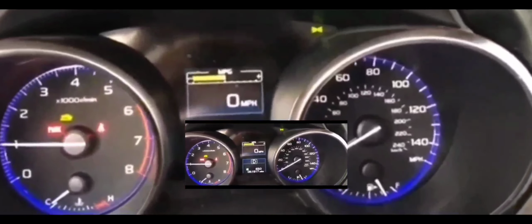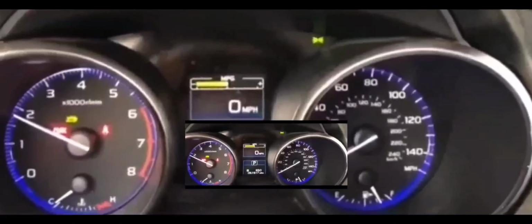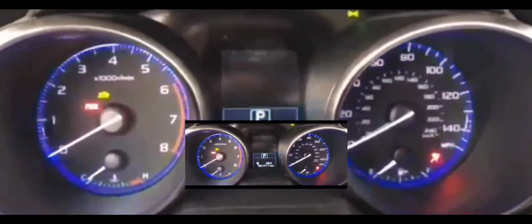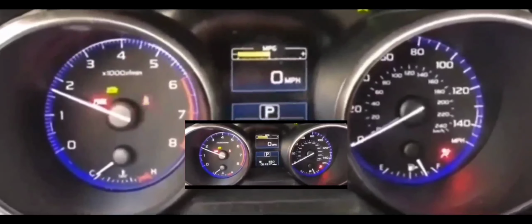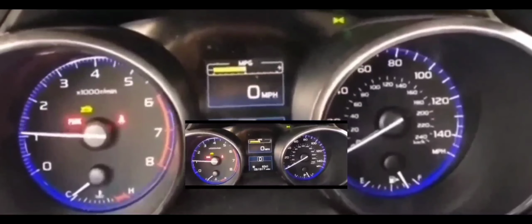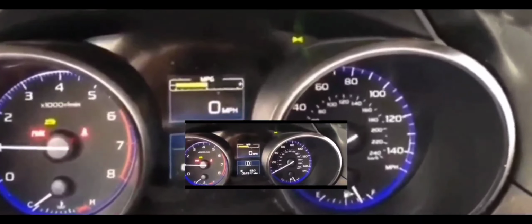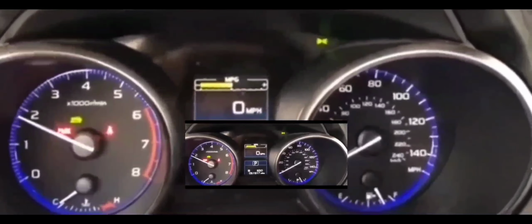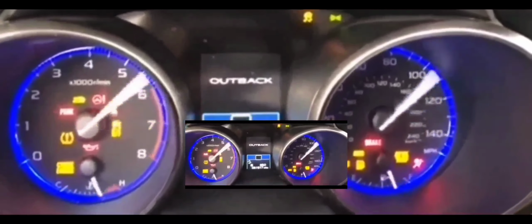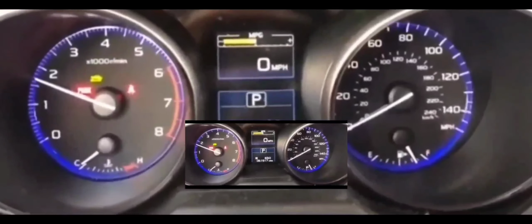So if you guys have this code, obviously you're going to get a check engine light, and it's one of the most obvious things, especially if you actually don't see or feel any kind of significant issues with your transmission. Always important to check that check engine light to make sure that you don't destroy your vehicle, just in case that situation gets worse than it could.